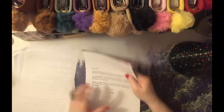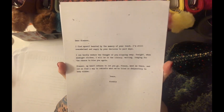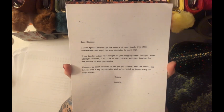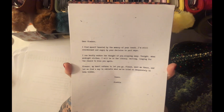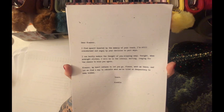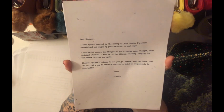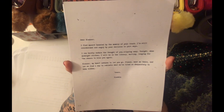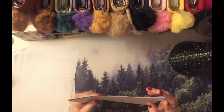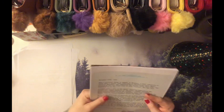And then yesterday we got our first juicy bit of information, which was from Freddie Lawson, saying that he finds himself haunted by the memory of her touch. "I'm still overwhelmed and angry by your decision to part ways. I can hardly endure the thought of you slipping away tonight. When midnight strikes, I will be in the library waiting and longing for a chance to kiss you again." So obviously they've been having shenanigans. So what have we got today?